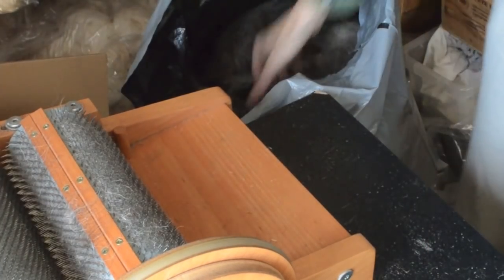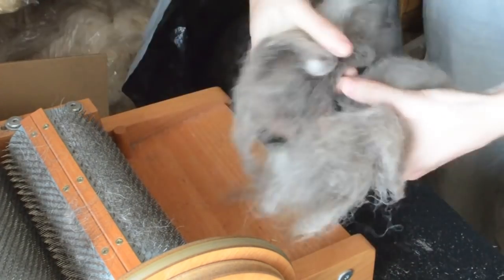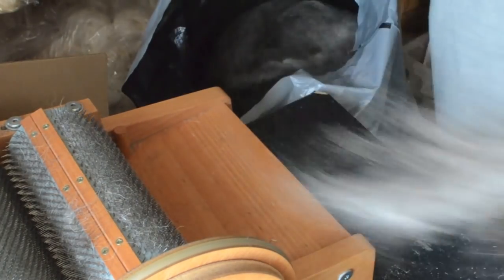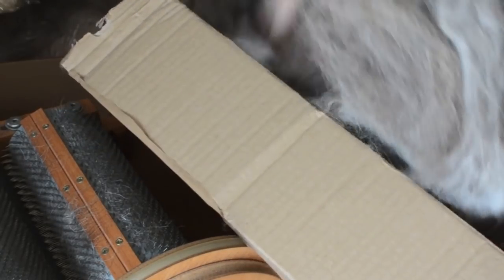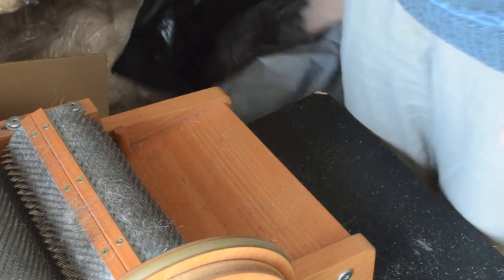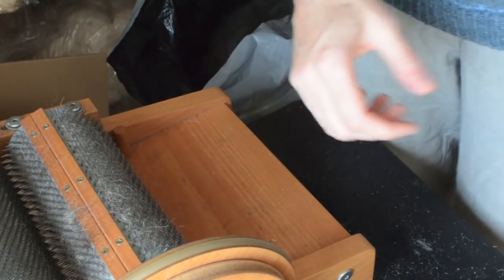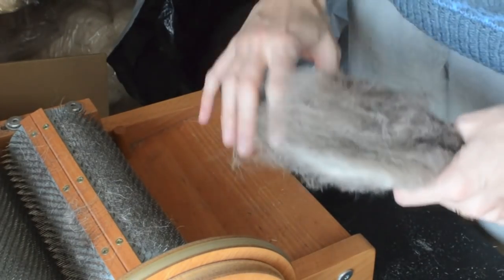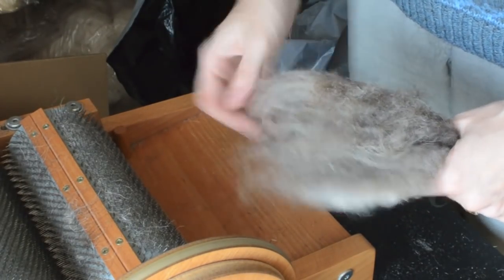And do one more. Give those a quick turnover. Again, just to mix them up a little bit. It's not crucial, because as I was carding the first round, I did make a bit of an effort to ensure that I was taking a bit of each of the colours and textures of the fleece.